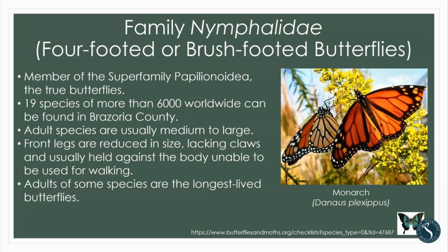The four-footed or brush-footed butterflies, they're part of the true butterflies. There are 19 species of this family found in Brazoria County out of the 6,000 worldwide, only 19. Adults vary in size from small to large, and their front legs are reduced, unable to be used for walking. Wing shape is also highly variable. Some species have irregular margins, angle wings and commas, and others have long tail-like projections, dagger wings. Browns, oranges, yellows, and blacks are frequent colors, while iridescent colors such as purples and blues are rare. Adults of some groups are the longest-lived butterflies, surviving 6 to 11 months. Brushfoots overwinter as larvae or adults. The monarch and the Gulf fritillary are just a couple of these that are in this area.